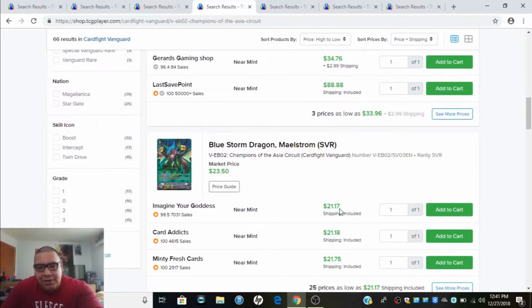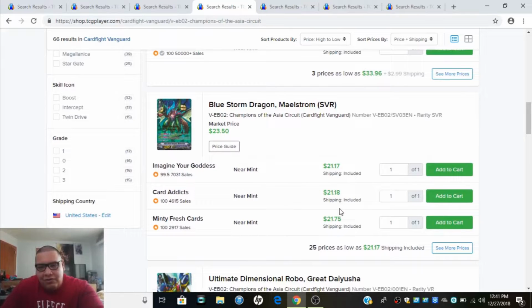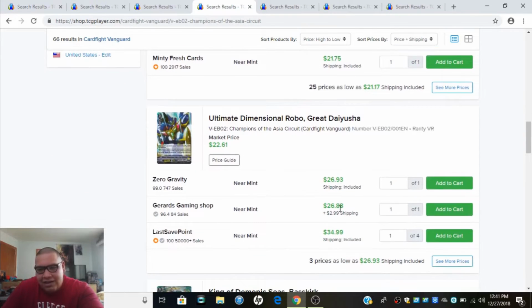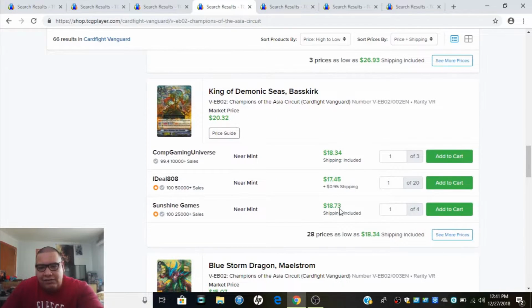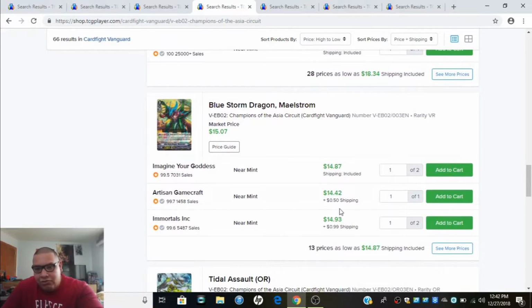Now, Maelstrom has actually surprised me a lot. The SVR is still holding at $21. It hasn't gone down, hasn't gone up, it's still the same price. And then, of course, the most expensive VR out of this whole set is Great Daisha. Afterwards, Baskers are still holding at 18 to 17. And Maelstrom actually went up.